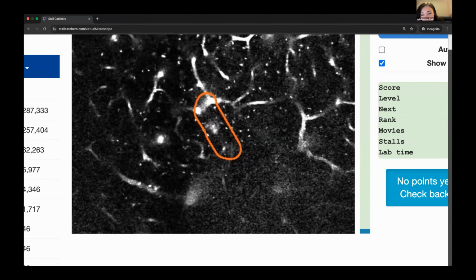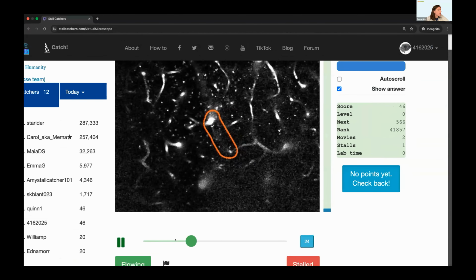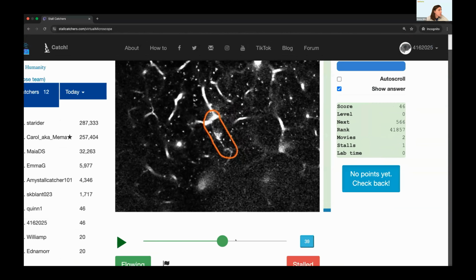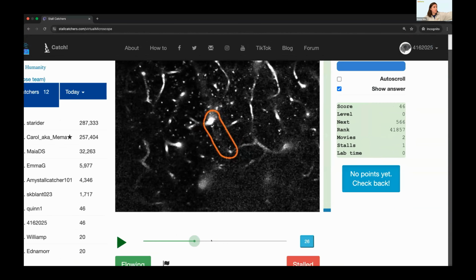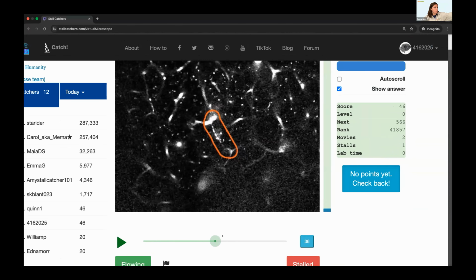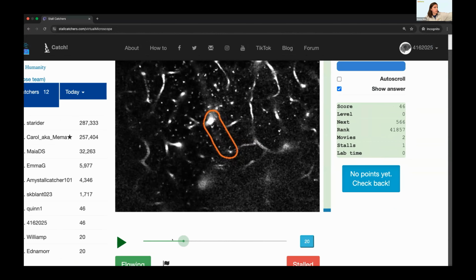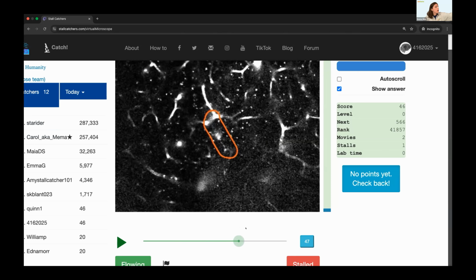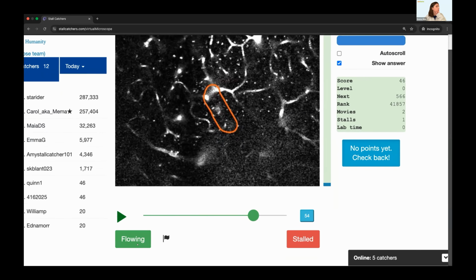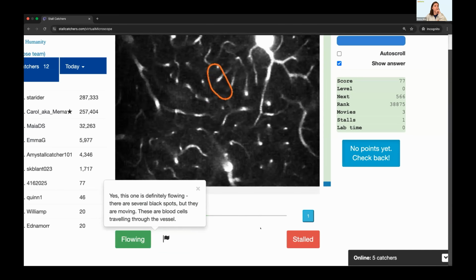They are moving. Hmm. Yeah, this is one of the ones where I would probably pause the scrubber so I can move a little bit slower and see. Sometimes I'll even put my finger to the screen to check if a black spot gets covered by white eventually, or if it gets stuck. If it gets stuck, the technical term. Hmm. Yeah, that was a tough one. I'm gonna go ahead and say flowing. Woohoo! Hooray! You were right.